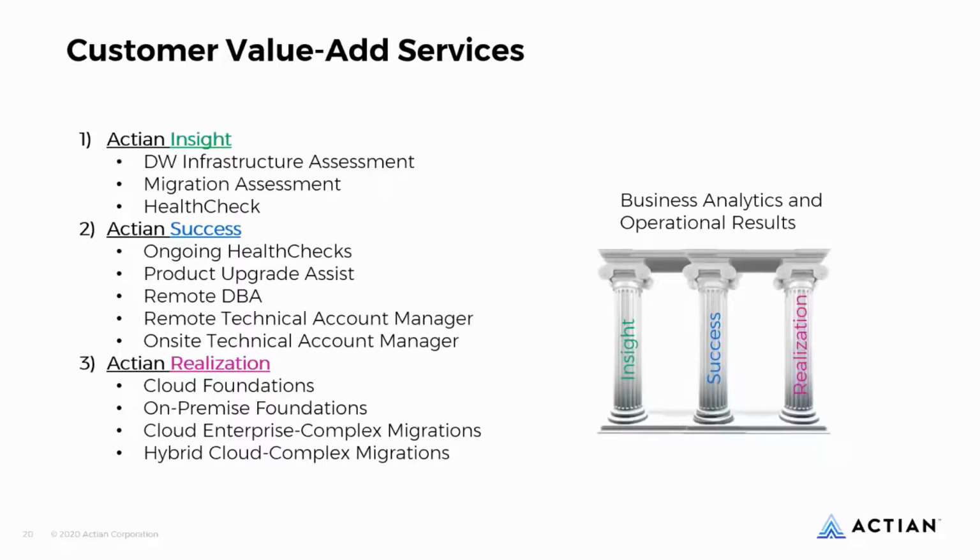Thank you. So we have three distinct service groupings. The first one is Actian Insight, and the focus there is on helping customers make the correct technology decisions and build a roadmap for the path forward. So they're focused particularly on assessment. We have a health check on there, which is a general health check on the state of your data management or potentially your BI reporting solutions. So we can provide an assessment, for instance, on migration, which would tell you how easy it would be to migrate to Actian X, and we can tell you some of the gotchas we've had in the past.